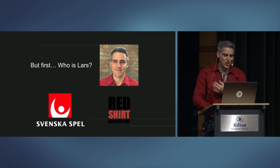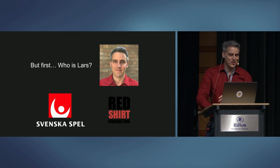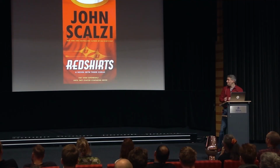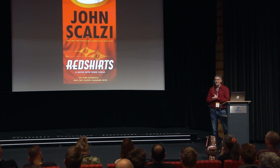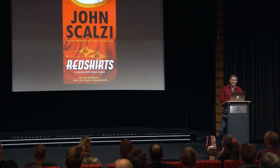The name Red Shirt is not in reference to anything in particular. It's just a nice color of a shirt. Although, if you're a fan of Star Trek, I can recommend this book. It's about, let's call it the dangers of going on a mission if you're not a main character.